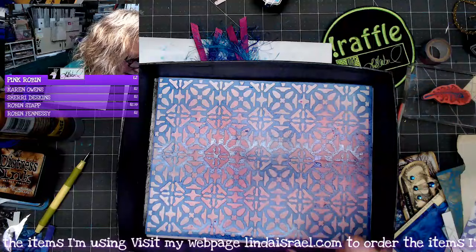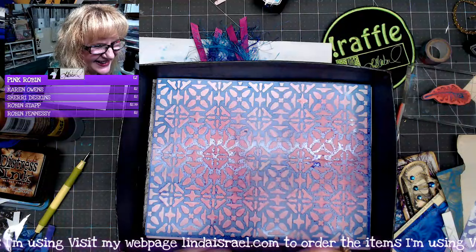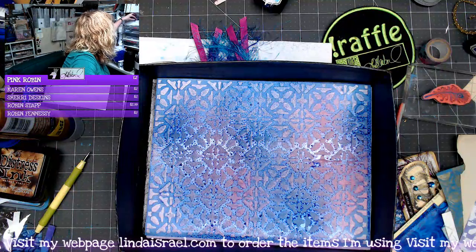You got it. So this stencil here is from my April Stencil Club. So I'm just going to spray a little bit of pink on there. And I think I'm going to go with a little bit of the blue as well. That okay? Is that clear, Regina?